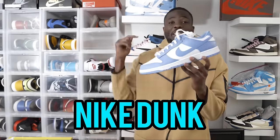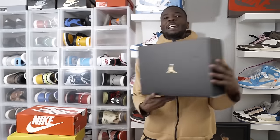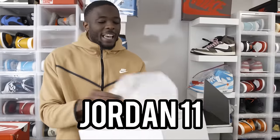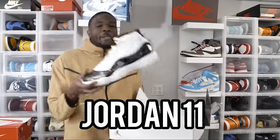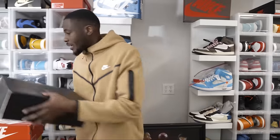I'm gonna give you guys a non-Jordan, and this right here is the Nike Dunk. The Nike Dunk is great because it does not cost a lot of money, $110, and everybody loves Dunks, and you can make a ton of money on this sneaker right here. Another sneaker right here, holiday sneaker. As you guys know, Jordan brand has a holiday Jordan 11 every single year, and you have right here the Jordan 11 Gratitude. And again, there's a ton of Jordan 11s there, and there's Jordan 11 Lows.